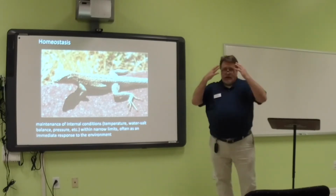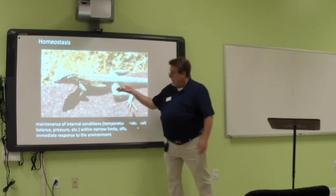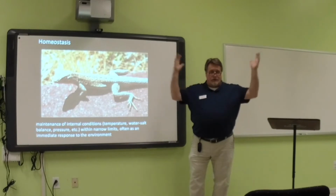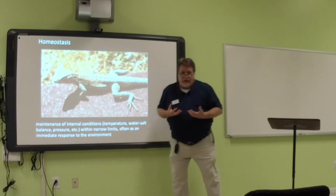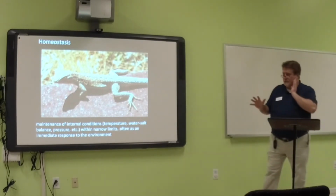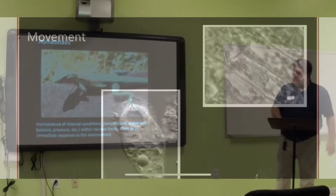We've learned that the blood vessels close to their skin, if this guy wants to warm up, not only is he going to be out in the sun, but the blood vessels across his back are going to dilate, which means they're going to soak in more heat. The blood vessels on the belly are going to constrict, so they're not losing heat to the surface. So they have this whole group of mechanisms in place to help them maintain that body temperature, which is part of homeostasis. Maintaining narrow limits, that's what's important.